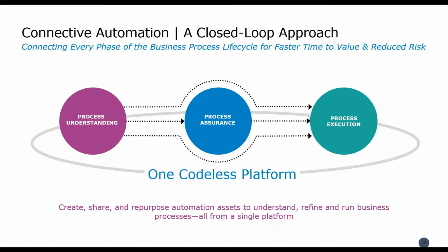So the Connective Automation platform, I've already mentioned it. What is it? It is a platform that connects across all the different phases of your business process lifecycle. Our platform really addresses one of the more complex and difficult components of the business process, which is just understanding: what do we do today?